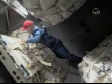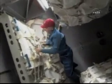Here's some shots of closing out the MPLM. We had to make sure everything was strapped down inside there, and everything was tight. All the items that were supposed to be removed were taken out of there. So we're just doing one final check to make sure that it is all secure.